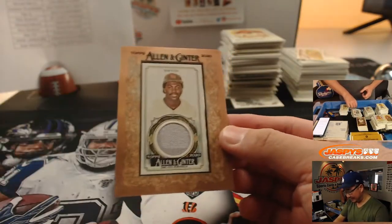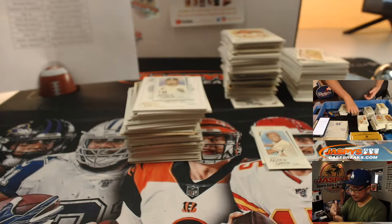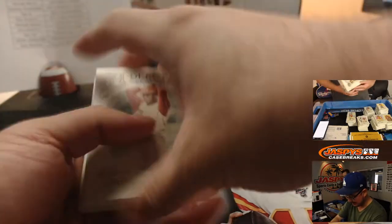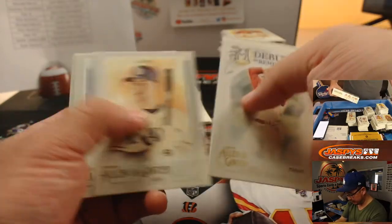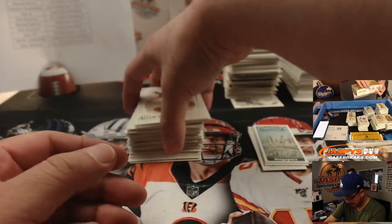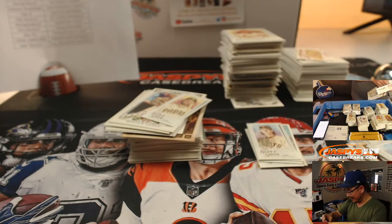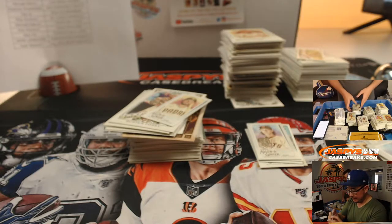Tony Gwynn. Relic for Michael A. and the Padres. The Friars, who are an out away from losing to my Dodgers 7-4. So much bad luck this year. There's the barn we were talking about. That's right, Mike, knowledge. Here at Jaspy's, we're all about the knowledge. I'm going to start piecing barns. Matt Barnes. Austin Barnes. And the barn set in Allen and Ginter. Yeah. We've got Alex Gordon for the KC Royals. That's going to be for Kip in KC.